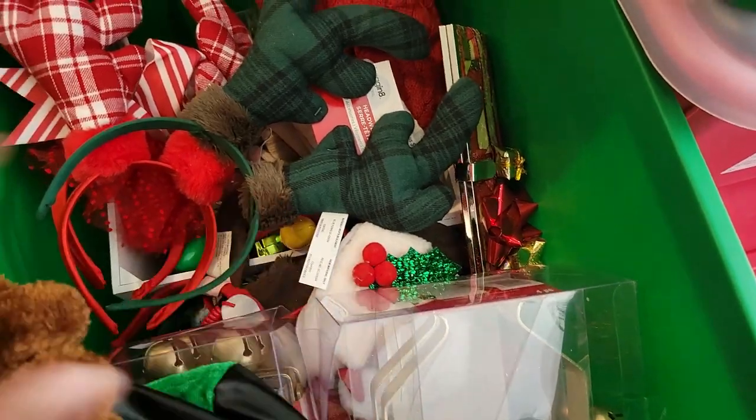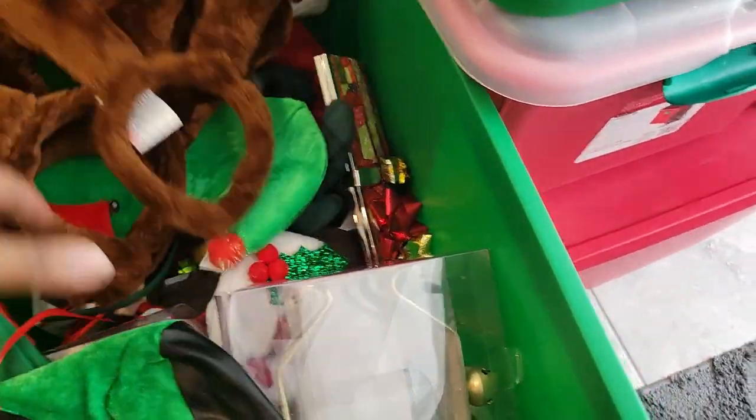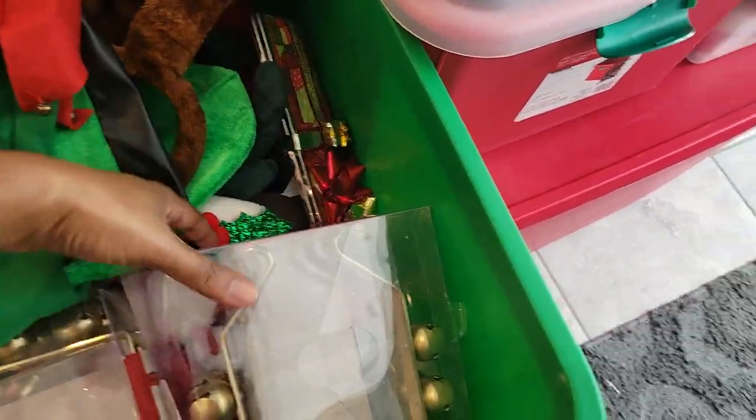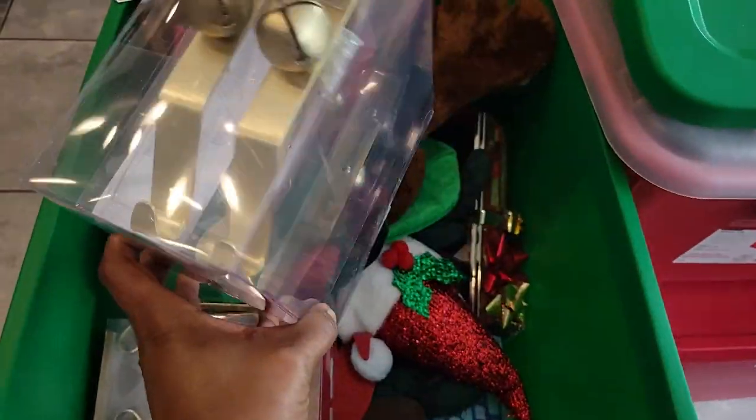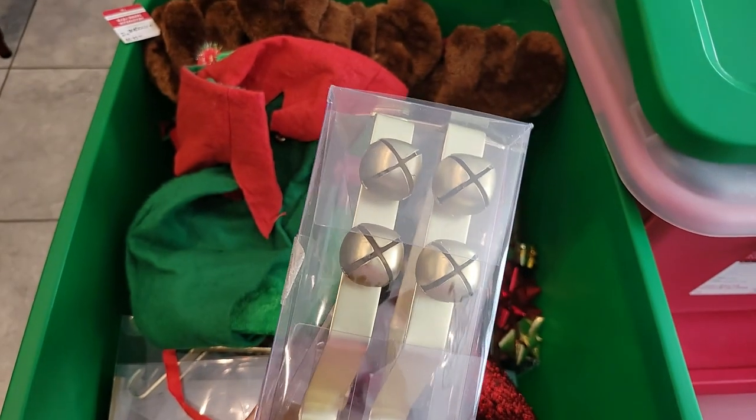So these are some ear things. That's not really decor stuff, but that's that. There's another band that I took. These are the stocking hangers that I have, but I think I'm going to change them up this year.